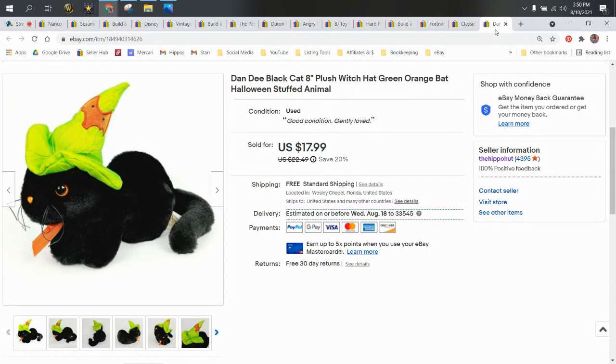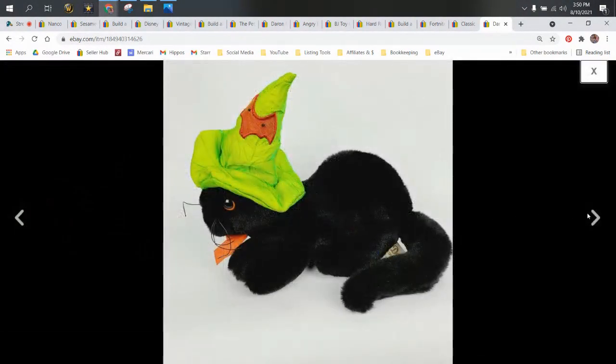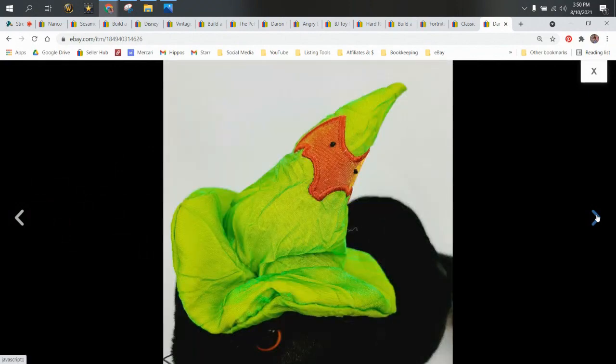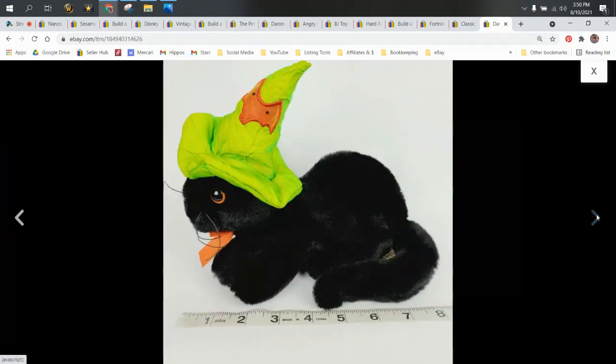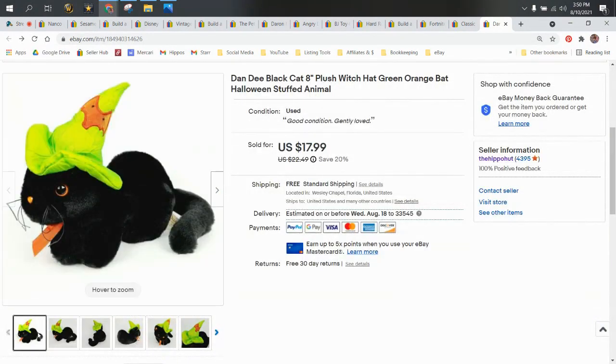So we'll start with what you guys are looking at here. This is a Dandy plush. Dandy's a good brand. It's a pretty solid bread and butter brand. Some of the plush can be higher end bread and butter, and some can be bolas, depending on their size and what the animal is. This is a Halloween black cat with a green little witch hat. She's so cute. And she sold for $17.99 and shipped first class.